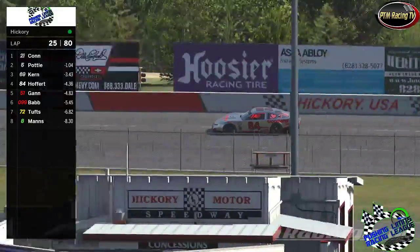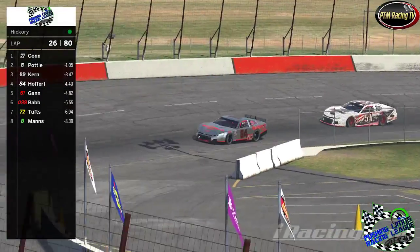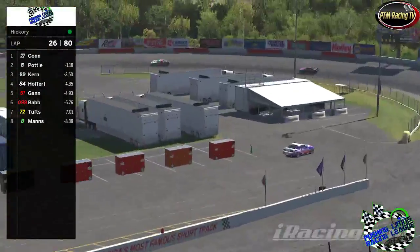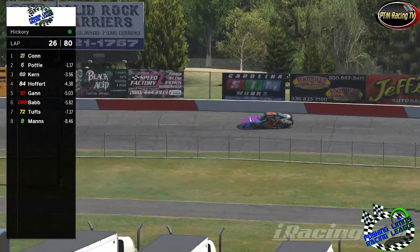Now, I was just about to say, he's more of that open wheel style background, but he certainly is showing something with these fenders here, keeping them all controlled. Kahn now starting to gain more ground there on the number 5.